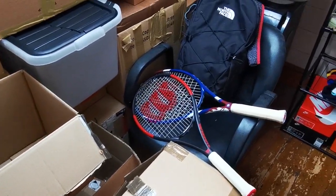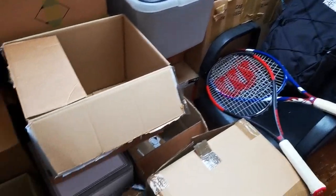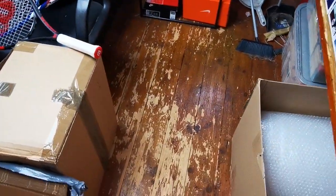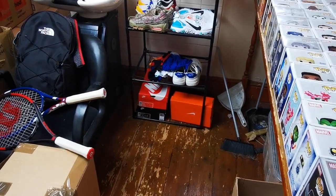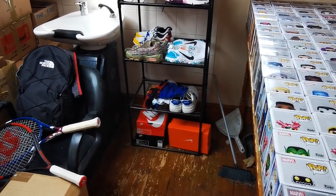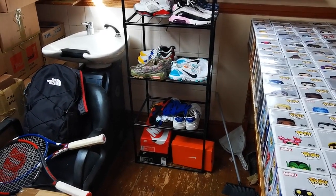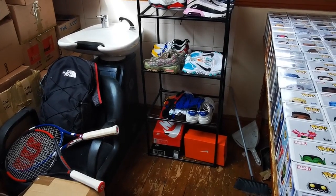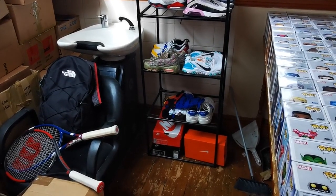We've got those tennis rackets there, which have just been moved from upstairs. But basically, this is how tight the space is. If you look here, this is basically as far as we can walk through. So we have a tiny bit of space there. And then downstairs, that tiny bit of space. It is very cramped, but we make it work, and we make it work really well. So we love doing it. I'm not going to complain or anything like that about it. We've just got to keep working at it.